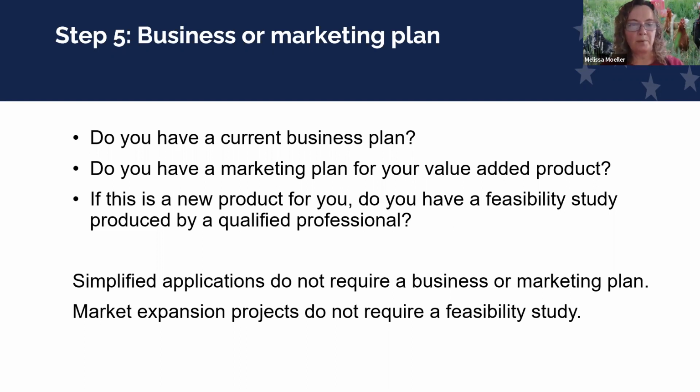And if this is a new product, an emerging market, do you have a feasibility study that has been produced by a qualified professional? And I really appreciate Carlotta's answer to that question. The USDA does not have a list of qualified professionals. They don't even necessarily have criteria on what makes somebody a qualified professional. The key thing here is that you are paying the money. So you do want it to be somebody who is qualified.